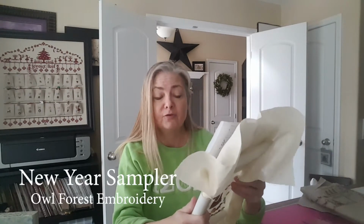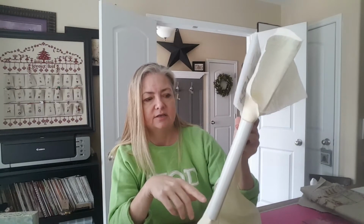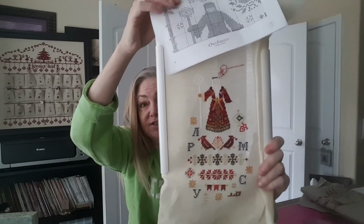So next, I'll share some of my works in progress. This one is, I showed the very first week, I believe, from Owl Forest. And it's winter motifs and a Russian alphabet. So that's my progress so far. Whoops, sorry. And Santa's almost done.